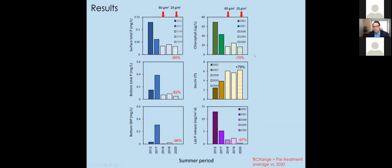And in fact, I should explain the graph here. 2012 and 17 are pre-alum application; 18, 19, and 20 are post-alum application. We're looking at summertime averages. And if we look here at the bottom right panel, we're looking at this lab release of phosphorus, the phosphorus flux study, where we take the samples back into the lab and bubble in nitrogen.